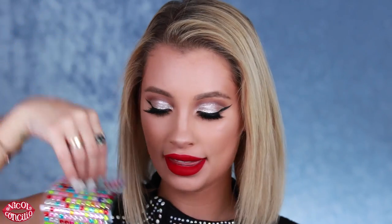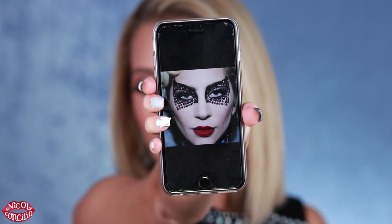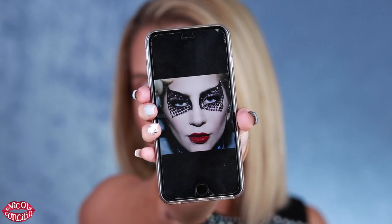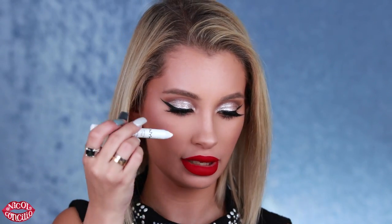Now I'm going to take it to the extreme and add the jeweled gem eye mask. Okay, guys, so I have these, and I think I'm going to attach them with eyelash glue. That way it's easier for me to get them off. I got this awesome picture of Gaga right here. I'm basically just going to outline the spots where I want the gems to be first. And I'm using the NYX Jumbo Eye Pencil in Milk. So I'm just going to look at the photo for reference.